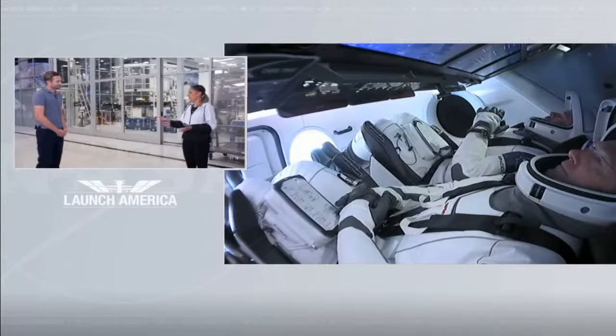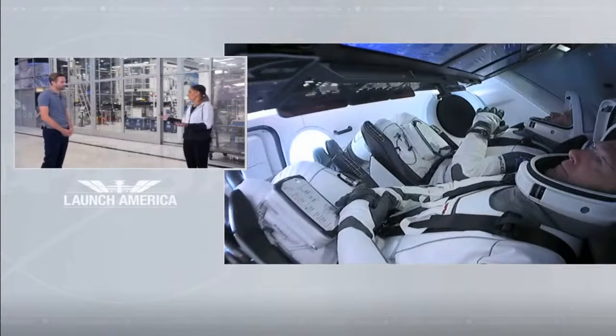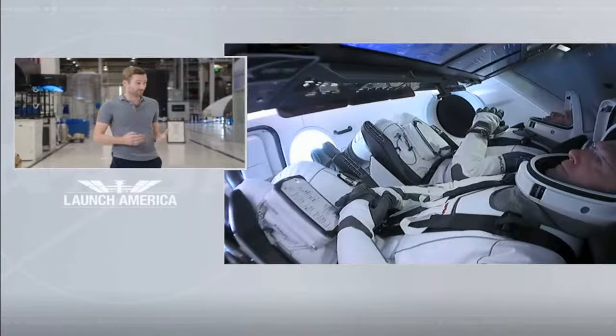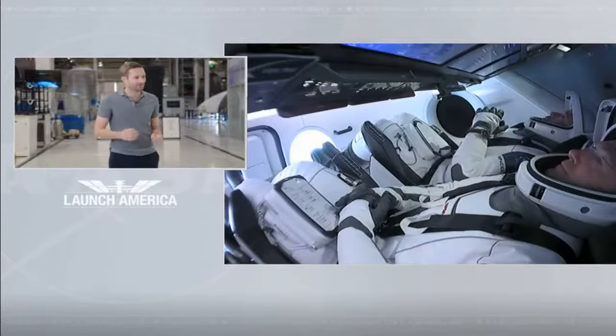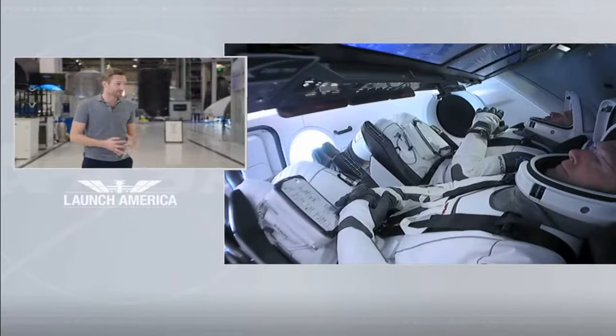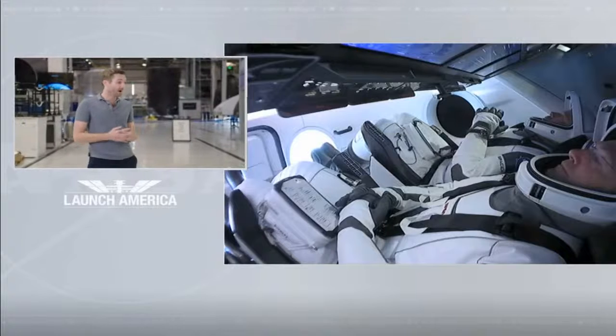Awesome. And speaking of that, what role does reusability play in getting people to the moon and Mars in the future? Well, it's really all about making human spaceflight affordable. And what you want for that is a 100% reusable rocket. Now, Falcon is only partially reusable, but Starship is going to be 100% reusable.